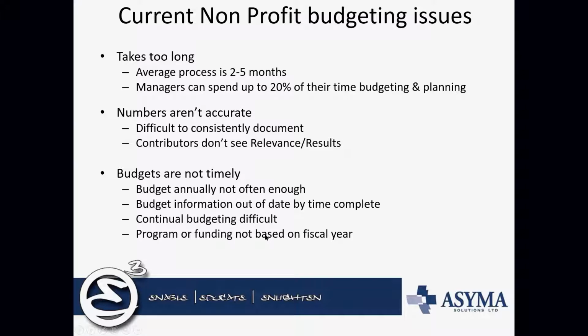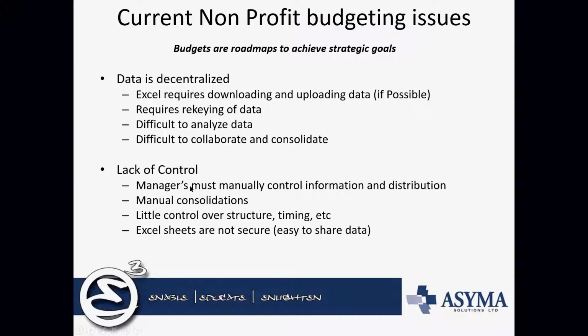The last one in here is, continual budgeting is difficult. But really, let's face it, if we're finished our October year end, why can't we budget for October of 2016 right now? So the point being is that with the budgeting process that we're currently doing, they're just too slow. The numbers are not accurate. It's not timely. As we were talking about before, the decentralized information makes it difficult to collaborate, and we have a hard time controlling the information.